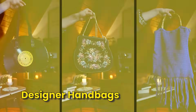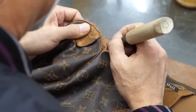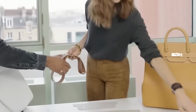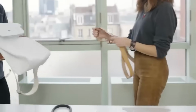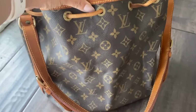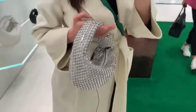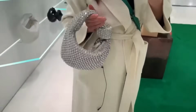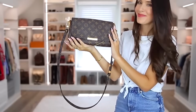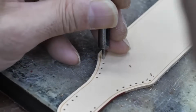Designer handbags. In the world of fashion, nothing says timeless quite like a well-made handbag. And if it came from a big-name designer in the 1970s, you might be holding more than just leather and stitches. You could be holding a piece of history. Back then, handbags weren't just accessories. They were personal statements. Whether it was a slouchy bohemian crossbody or a sleek leather clutch, bags from that era reflected the freedom and flair of the time.